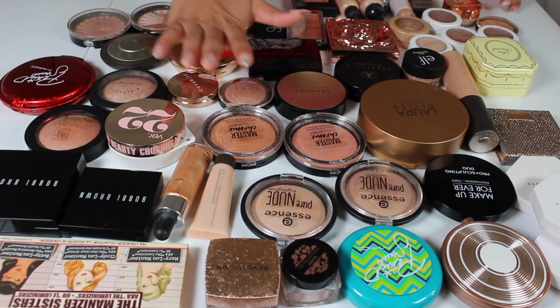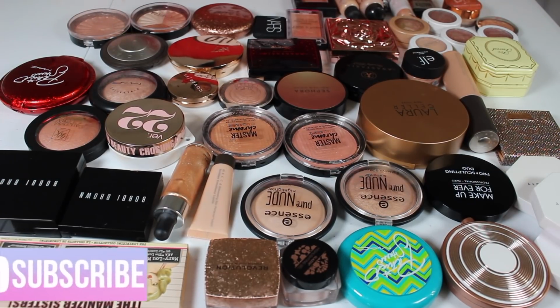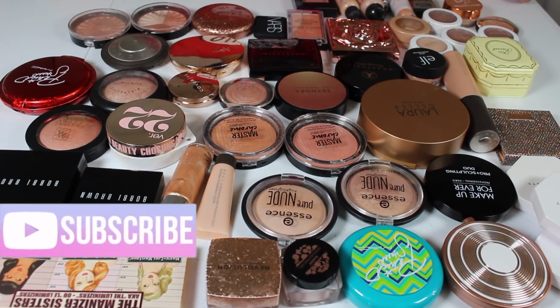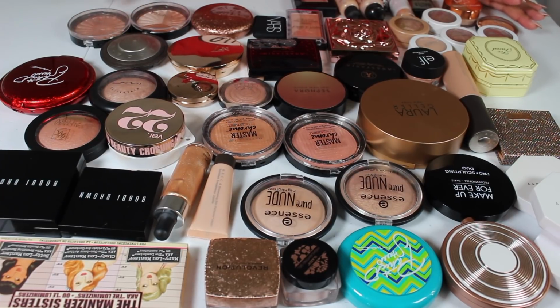So did y'all guess? I have 52 highlighters sitting right here in front of me. So, not terrible, but again, we need to get this down a little further. My drawer is getting full, and I just want to get rid of the stuff that I am not using.